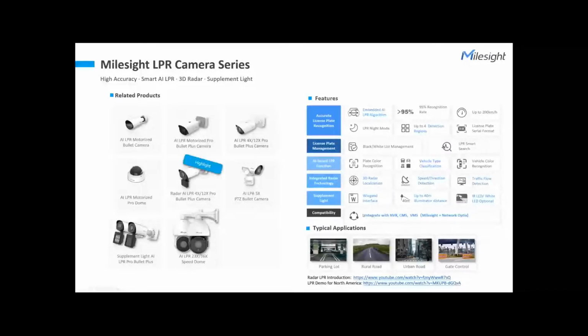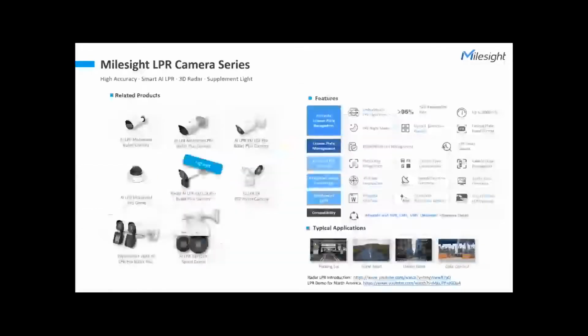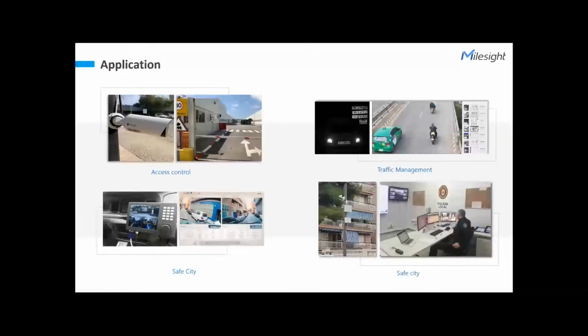All this is integrated with their NVR, their CMS and VMS, along with Milesight integration partners. So you'll see the applications on this at the bottom here. Oh, sorry. Got a little finger happy with the maneuvering there. Highway, urban streets, gate control, parking lots is becoming a big player in the marketplace as well. So it handles all of these solution sets. So just some images.